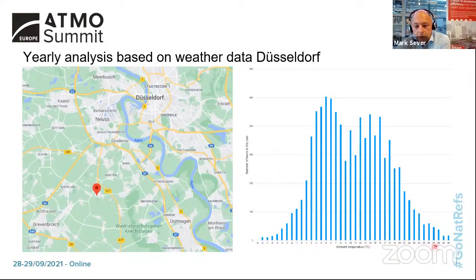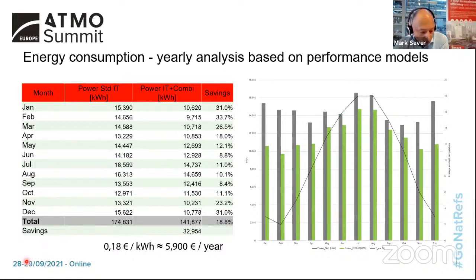Here you can see the ambient temperatures, and then the number of hours in the year. In this northwest part of Germany, the majority of the hours are between 0 and 20-ish degrees. So you can imagine now how this influences the performance of ejectors and how it influences the consumption. And when we took all the 8,760 hours in the year, and look at every month at what the consumption will be with or without ejectors, you can see the results presented in the graphs.